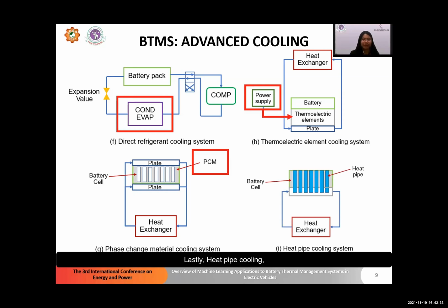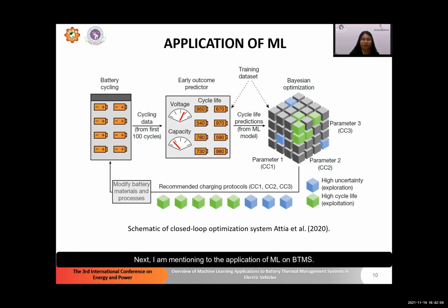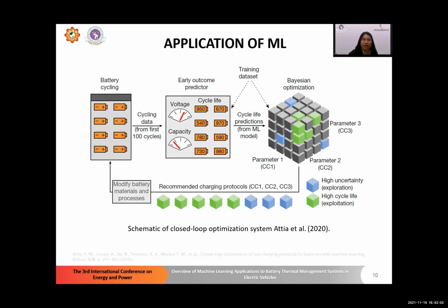Lastly, heat pipe cooling. A heat pipe cooling system, shown in figure I, is another way that can be used to upgrade a passive air system. Heat pipe cooling reduces thermal resistance by 20 to 30%. Compared to a thermoelectric system, the heat pipe is more reliable because there are no moving parts and no energy consumption. Next, I am moving on to the application of machine learning on BTMS.